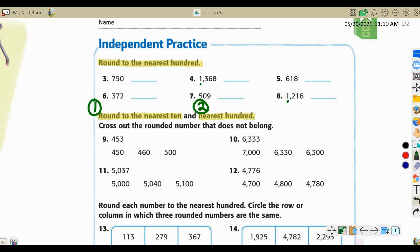And then the third step is cross out the rounded number that does not belong, just like on Sesame Street. Which of these things just doesn't belong here? Okay, so let's do number 9. We're going to round it twice, once to the tens and once to the hundreds.